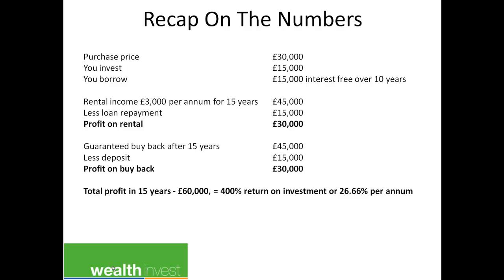So just going through the numbers again, you buy a fraction for 30,000. You don't have to put in just 15. You can put in more than that if you want. And if you do want to put in the full amount up front without the loan, you can actually get a 20% discount. So if you've got the cash to buy this, then you can get it for 24,000 instead of 30,000. If you take the borrowing, then you take 15,000 interest-free over 10 years.